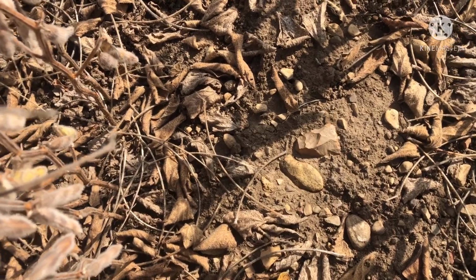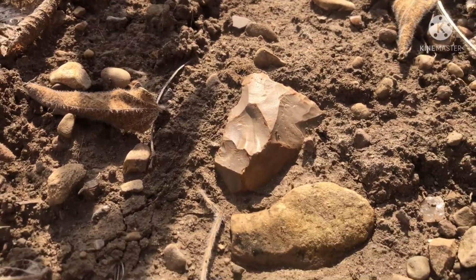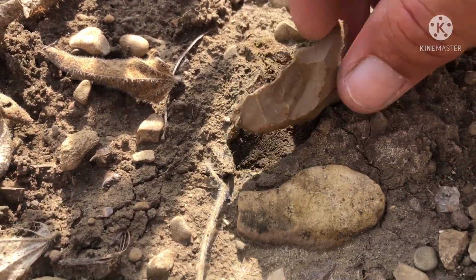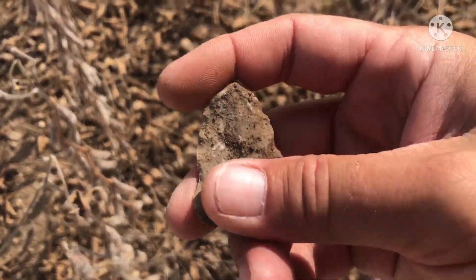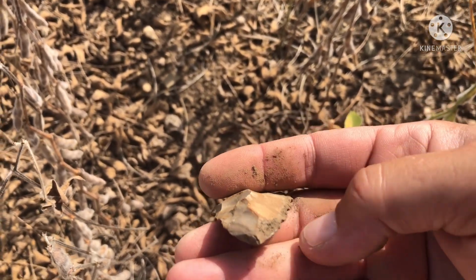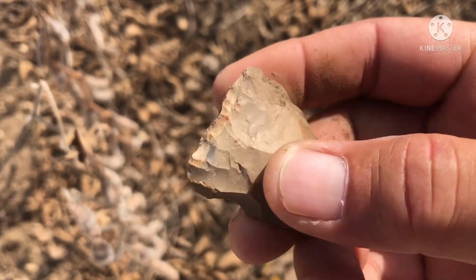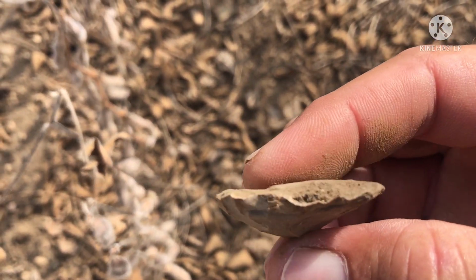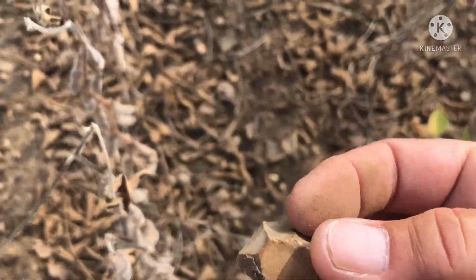Yeah, I figure I'll go ahead and film this. Might be a tool or something. We'll see. Looks like it's got some edge work on it. Yeah. Some sort of little tool. All right, best I can come up with right now.